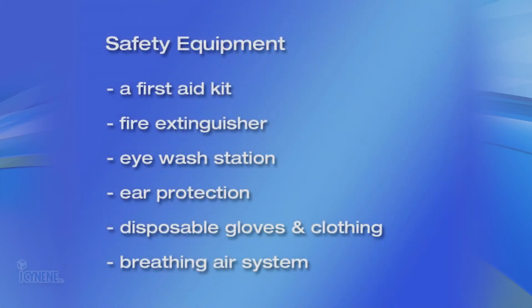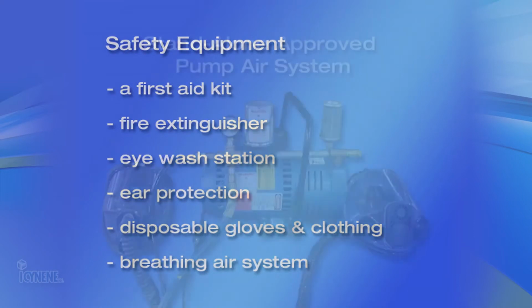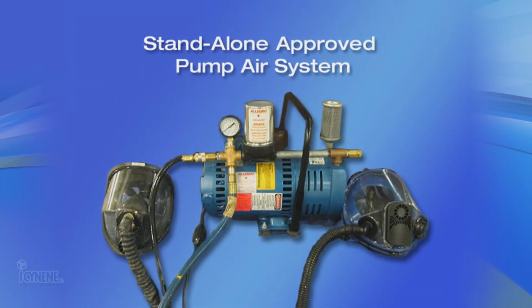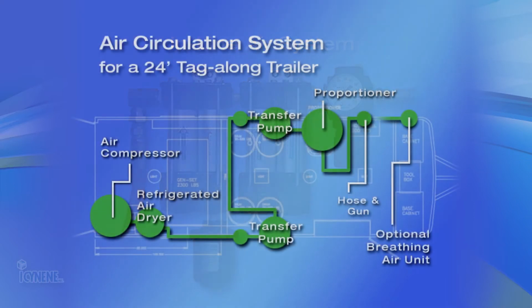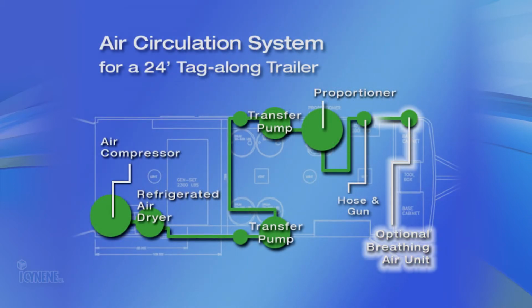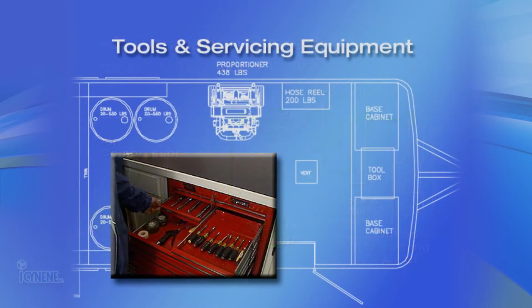There are two basic types of respiratory protection devices available. The most popular system is a standalone electric-approved pump that allows the use of 1 to 7 respirators, depending on the model chosen. An alternative system is a series of approved airline filters in combination with a carbon monoxide monitor and alarm, where the air is supplied directly from the compressor. This system is more prone to potential exposure to contaminants in the breathing air from the compressor and is not as highly recommended as the standalone system.